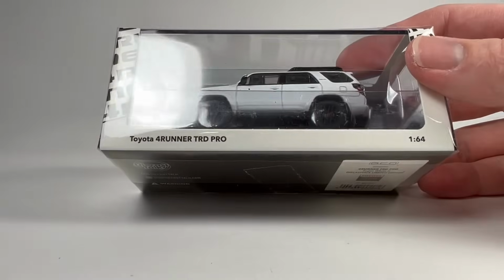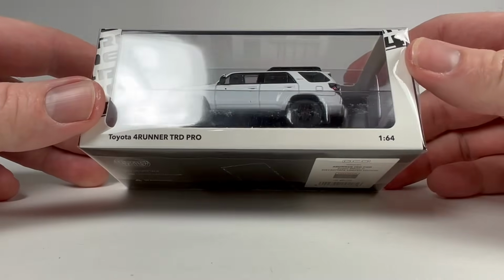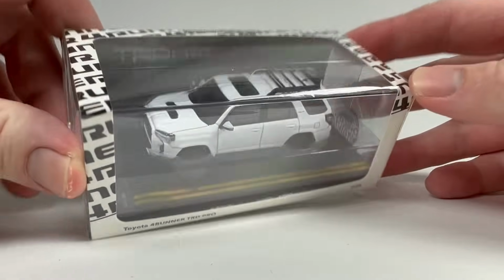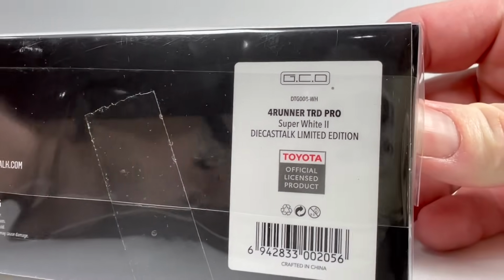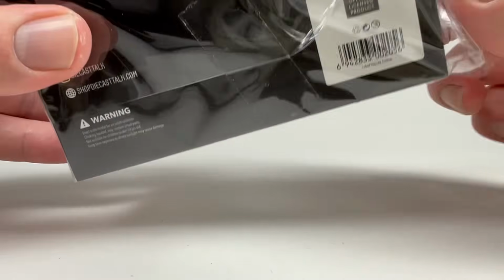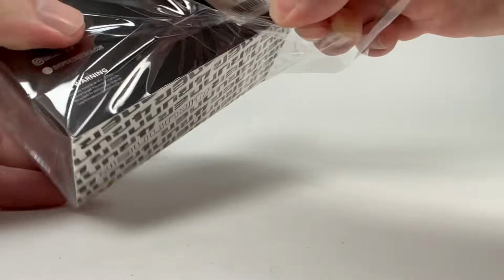Stay tuned. All right, so let's start this second half of the vid by first taking a look at this Toyota 4Runner TRD Pro. This is a Diecast Talk exclusive, manufactured by GCD. It's an official Toyota licensed product. These things are pretty nice, these GCD castings. So let's check them out.